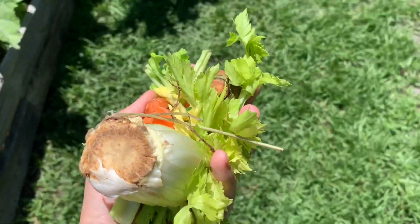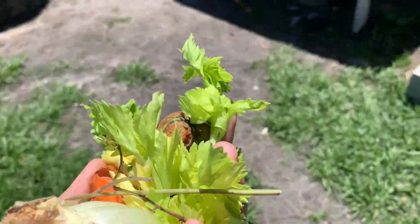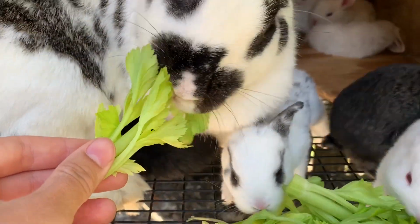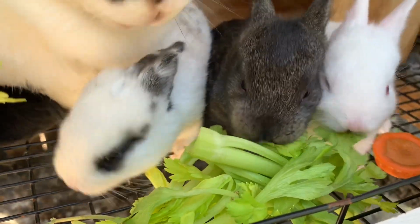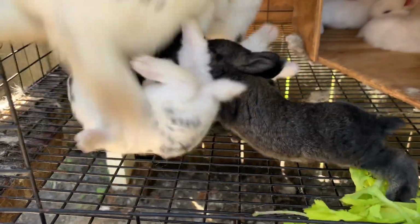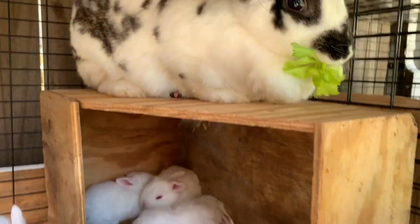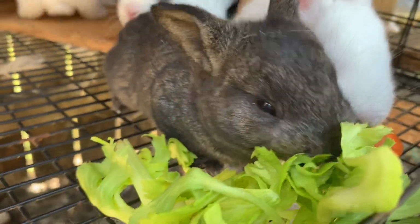Scraps are gonna go to the bunnies. They love getting treats. Hi. Ooh, the babies are trying the food too. Good job, you guys. Oh, no, they just want to nurse. They're like, oh, mom's distracted. Gotta get in there. She's like, don't mess with me. I'm trying to eat. But these ones are actually going to town.